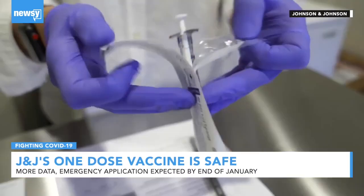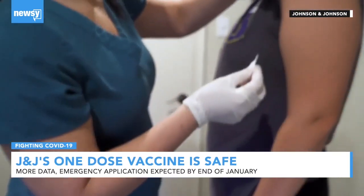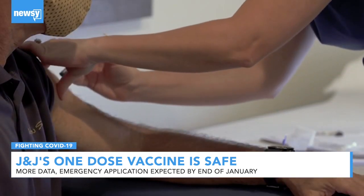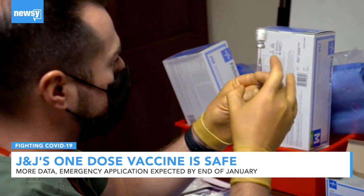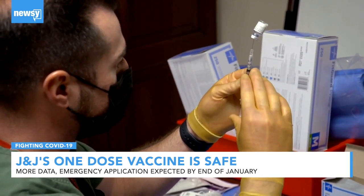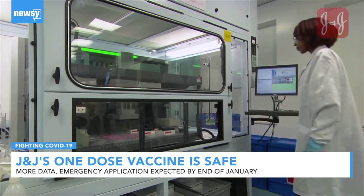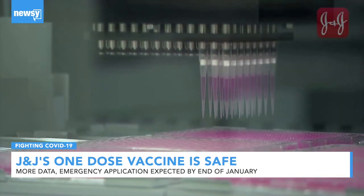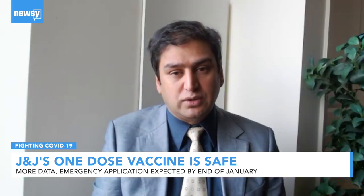Johnson & Johnson's one-dose coronavirus vaccine is safe and seems to cause an immune response in both young and elderly volunteers. The vaccine works differently than the two emergency-approved vaccines being shot into arms now. It uses a common cold virus called an adenovirus, and it basically splices in the spike protein from the coronavirus. So it's a vaccine platform, but uses another virus to deliver the spike protein to the body.